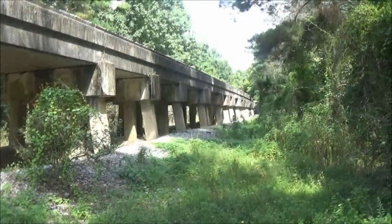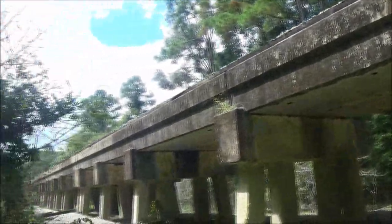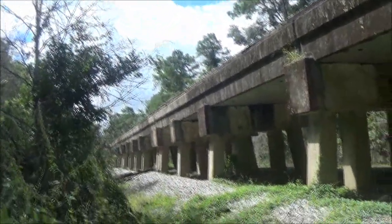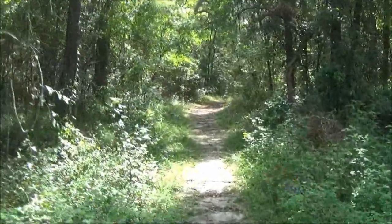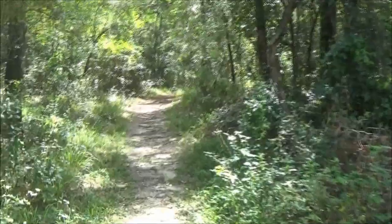Look, it kind of curves. Cool, eh? Better shot without the sun here. Pretty cool, huh? Mm-hmm. All right. We're going the right way, you think? Yes. Okay. Onward.